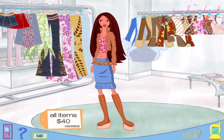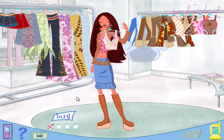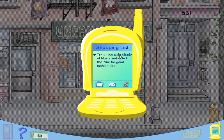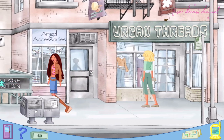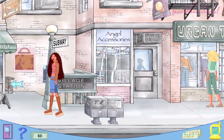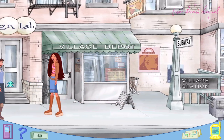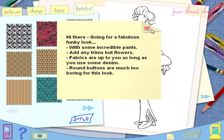Doesn't this shop carry the cutest stuff? This doesn't look like the one in the photo. Perfect. Just what I wanted. Perfect. That'll be $40. Cool. Gina gave us a job to do. Let's check it out.